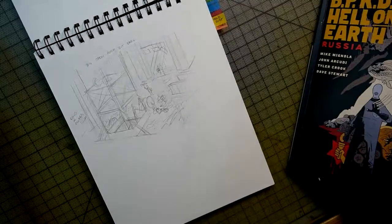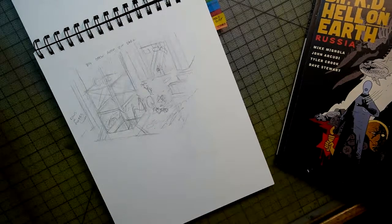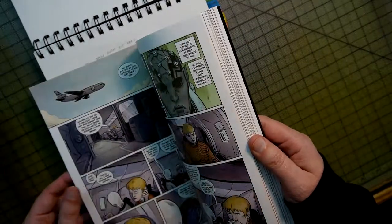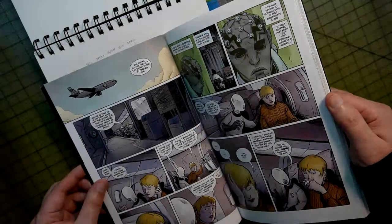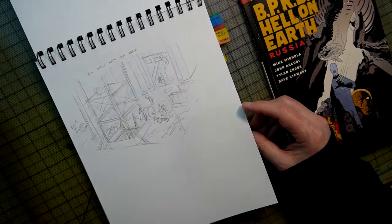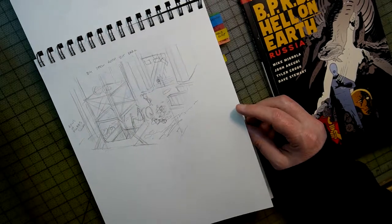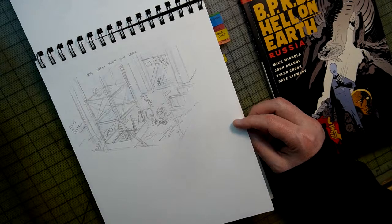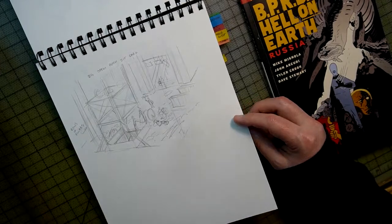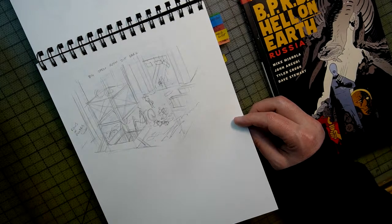My favorite artist on BPRD was Guy Davis, obviously. He still feels like the best voice in the series. He defined so much of the series, you know. Him and Arcudi together were a powerhouse. And I'm really happy for him that Guy Davis gets to do movie stuff and probably make a much better living working much better hours. But man, I miss his comics. His comics were so good.